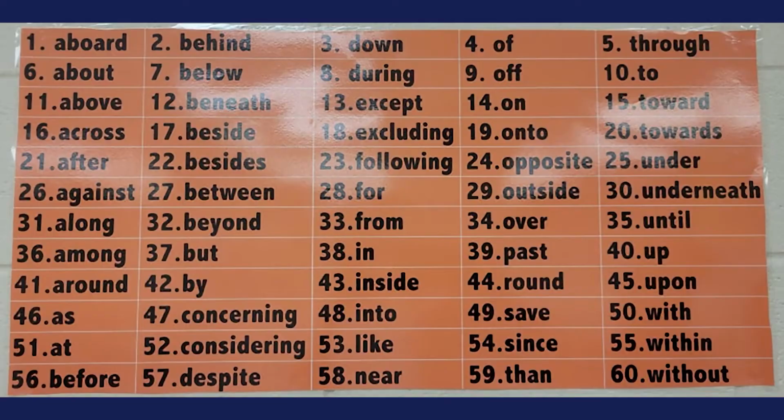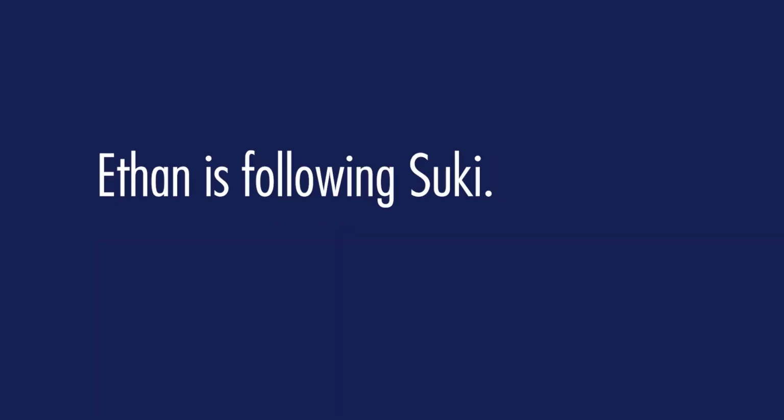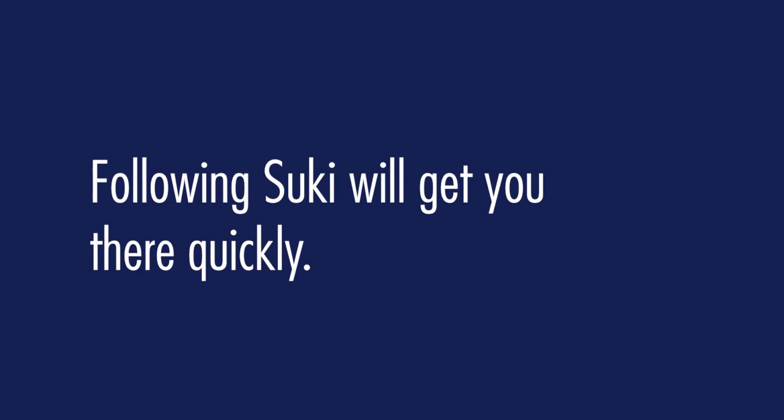There are a lot of prepositions in English. I have a poster in my classroom that lists some of the most common ones. The catch is that many of these can be used in other ways as well, most often as adverbs, but also in other ways as well. In the sentence, anyone following Suki will have a very scenic drive. Following Suki is a prepositional phrase, but following can also be used as a main verb. Ethan is following Suki. Or as a gerund. Following Suki will get you there quickly.